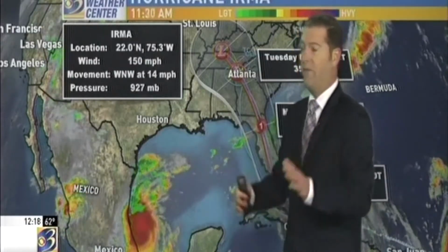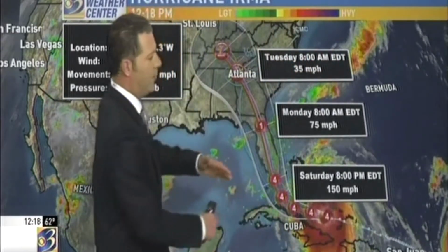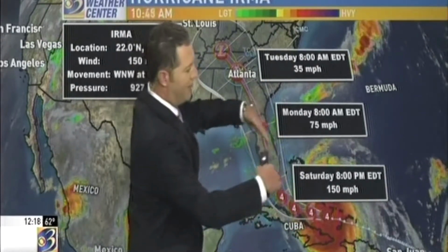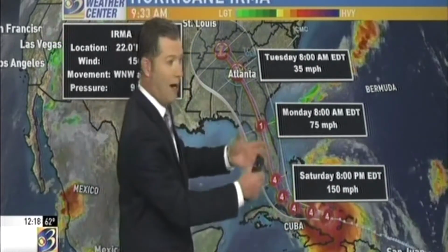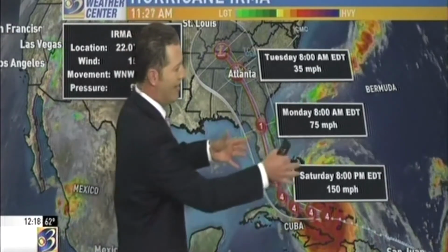Category 5 status is 157, so we're just below that. Central pressure right now, 927 millibars. In line with the European model, where it hits Florida just shifted slightly to the west. So that's a change. Where is it going to hit Florida? Listen, there are going to be fluctuations between now and the second part of your weekend.